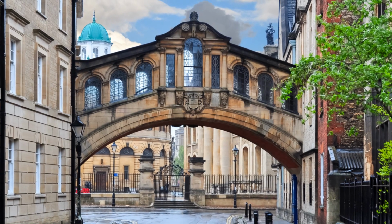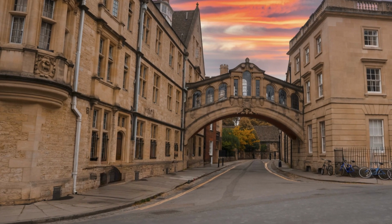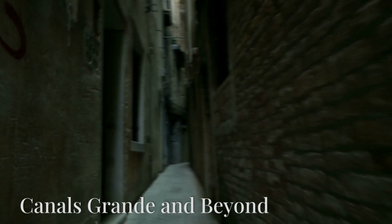Before we leave the Doge's Palace, let's pause for a moment on the Bridge of Sighs. This enclosed bridge connects the palace to the prison. Legend has it that prisoners would sigh as they crossed, catching their last glimpse of freedom.